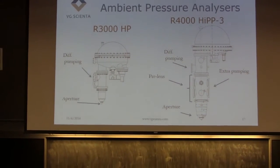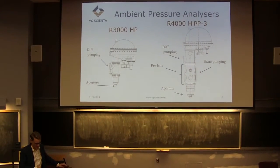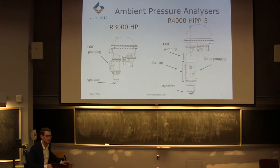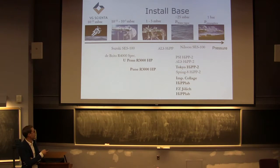You're probably going to talk about this in a few slides, but on the R4000, which I'm familiar with from your literature, it has an in situ cell, like an environmental cell. Is the R3000 also equippable with the cell? No, we haven't done that, for different reasons. Okay. But let's come back to that when we talk about the cell, the way that we realized ambient pressures.